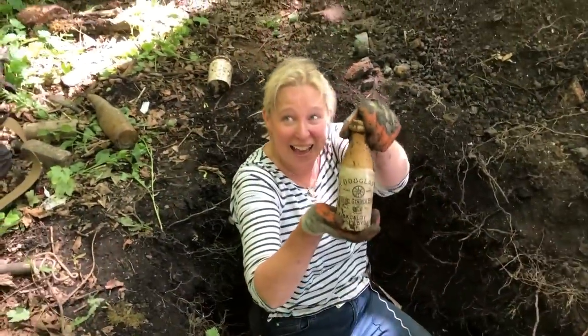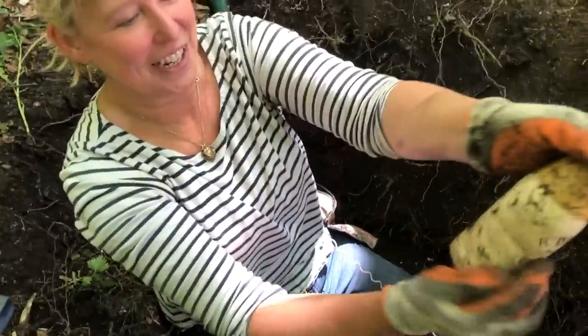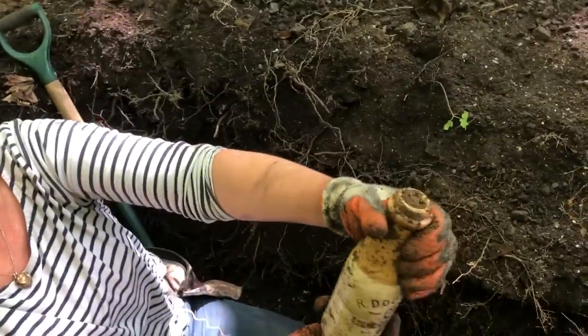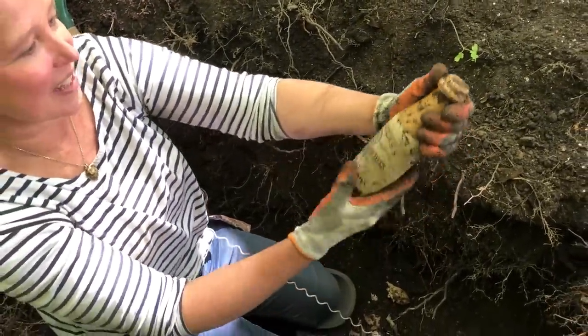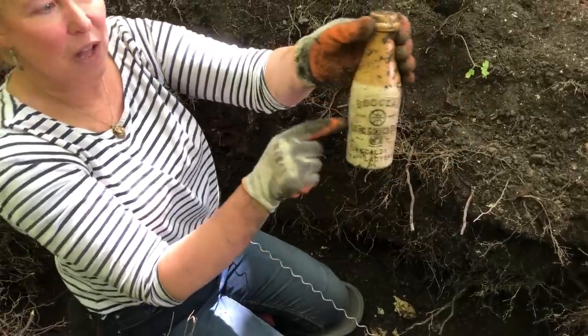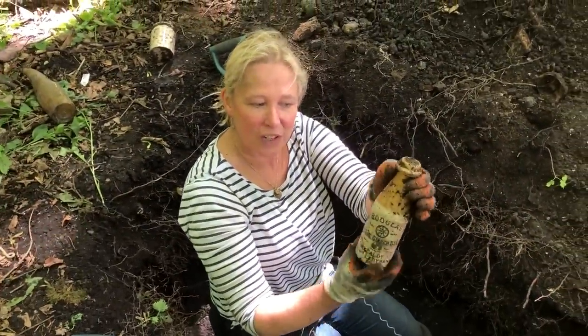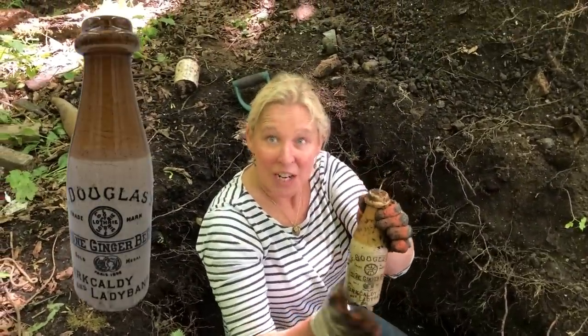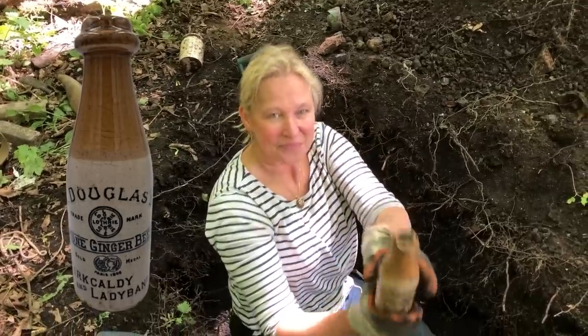Like a wizard! Oh my gosh! Look at that top as well. Oh, it's a different top. I've never seen that top. Isn't that amazing? Beautiful. Do you know, the thing is as well, when I came down to the lime kilns in April, I was finding quite a few R. Douglas bottles, glass ones. Right. But I have not found a ginger beer. Yeah. That is an absolute belter again.